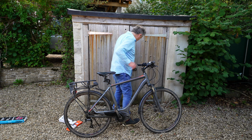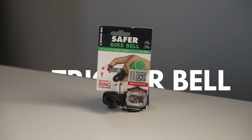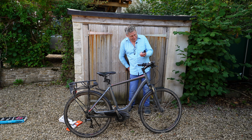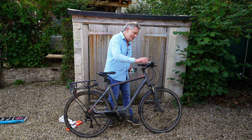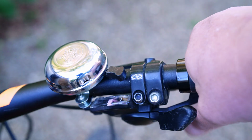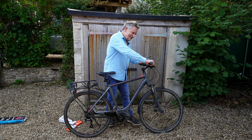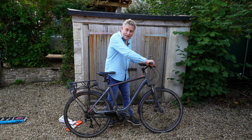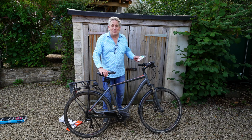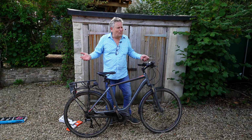In the meantime, what's the next gadget in the cupboard? Yes, it's the trigger bell, the safer bike bell. Now, this is a really interesting idea, actually. It's designed to overcome a flaw that's kind of inherent in other bicycle bells, which is that the ringing mechanism is on the top of the handlebars, and that means you have to lift your thumb above the handlebar, and it's kind of difficult to do that at the same time as braking. It probably means you can't brake quite as hard as you would do if your thumb was left where it would normally be. So you end up looking at the person you're about to plough into thinking, shall I warn them or brake? Brake, warn, brake.